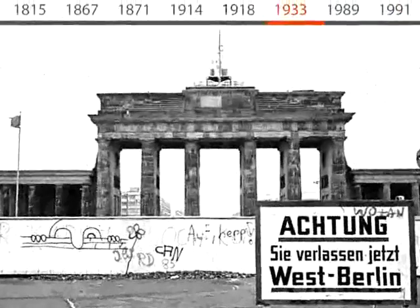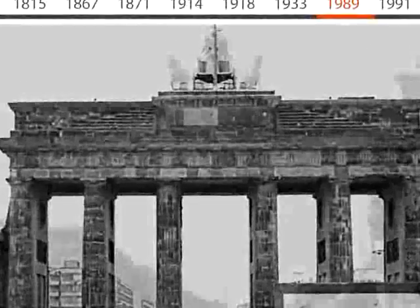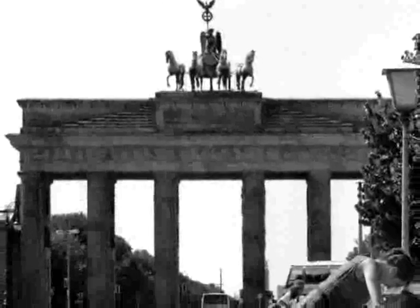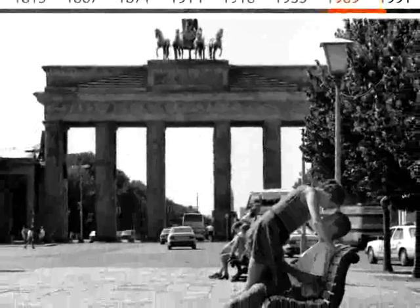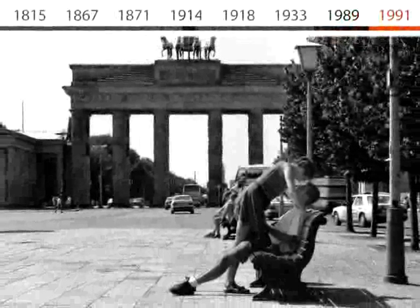It became the symbol of a divided Europe. And then it was over. 1989 was the Annus Mirabilis, the miracle year. Communism collapsed in Central Europe. And 2 years later, in 1991, it collapsed in the Soviet Union as well.